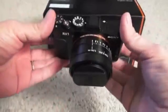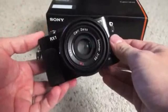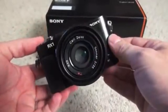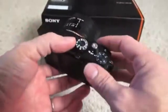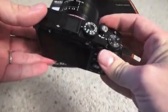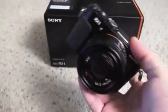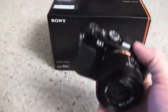Yet, and this is final. This is the final shipping version of the RX1 with the Zeiss 35mm f2. I went outside, the battery wasn't fully charged. I went outside and shot a few snaps, and I have to say, looking back at just the JPEGs, the quality of this camera is incredible.